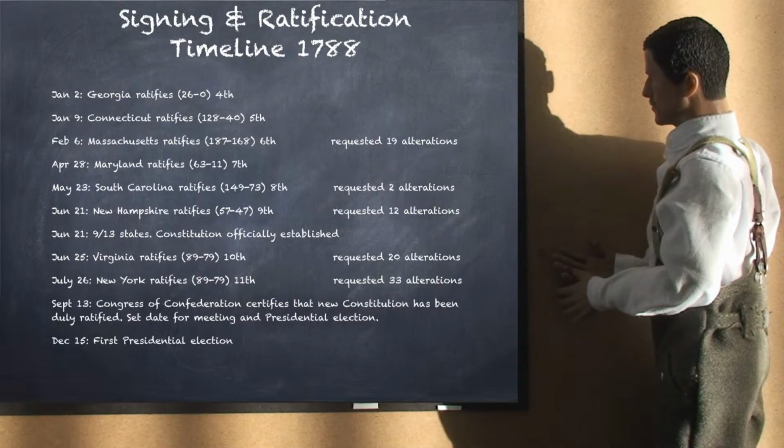And I remember that the number is to get to nine states, because Article 7, which we looked at, said that if 9 of 13 states ratify it, it becomes official. About a week later, January 9th, Connecticut ratified it, 128-40. They became the fifth state to ratify it.